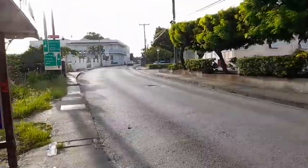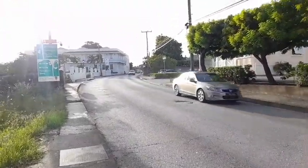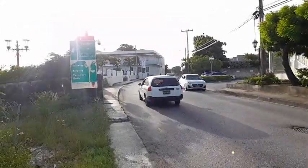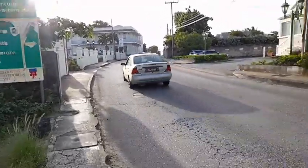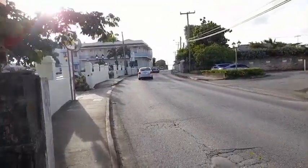Richard Haynes Boardwalk, which is situated along the south coast, along Hastings Beach. So I'm going to make my way along Hastings, Christchurch. I will stop and walk as far as here and turn back.